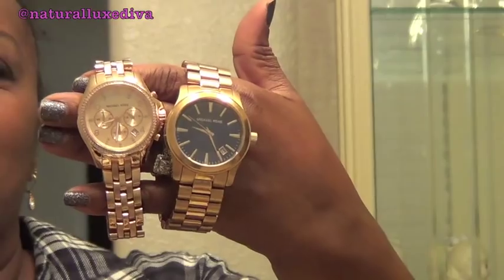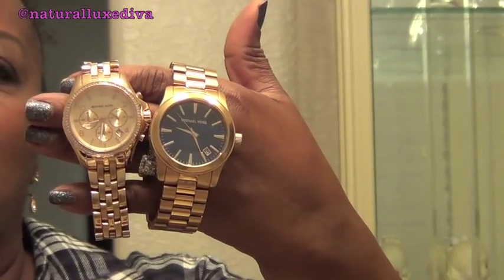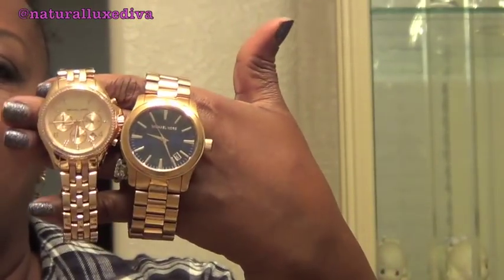Also, I wanted to show you my husband's rose gold watch. I got this for him earlier this year for his birthday. And I didn't know that they made rose gold watches for men. I was in Saks Fifth Avenue and I happened to see it. And it is really beautiful. It's quite heavy. At first, I didn't know if he would like it because it's rose gold, and I tell you, he has gotten a lot of compliments on it.